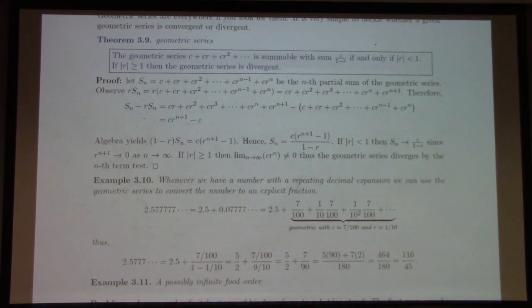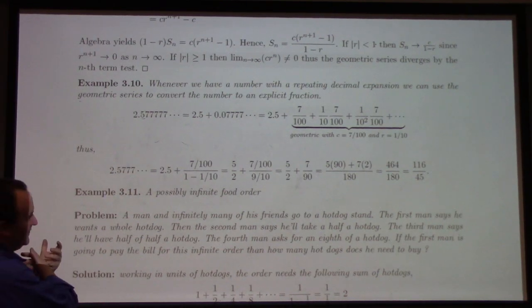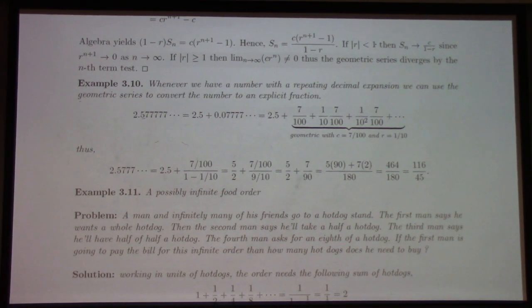So you're getting back to my college algebra idiocy. You can use the geometric series to take any decimal with a repeating fraction and convert it to a fraction of numbers. Essentially the geometric series is part of the proof, or you could use it to form the proof that any real number with a repeating decimal has to be a rational number. It's the fraction of two integers. All right. If there isn't a repeating decimal, then it's an irrational, like pi or e, things like that.